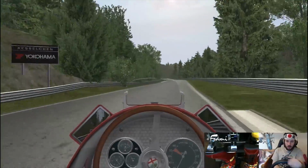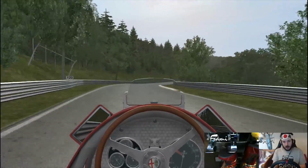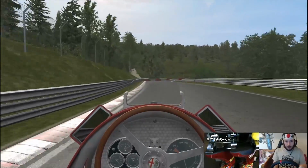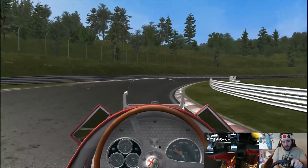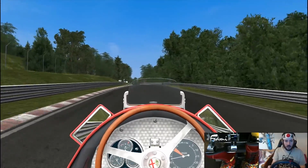Very difficult corner at the best of times. Not as bad in this because you aren't going as fast, just because you can't get that fast. And now this little right-hander before the carousel coming up here has caught me out so many times because it breaks. There's a little bit of an elevation change there, and it's really easy to brake after the elevation change, and you're braking downhill and your braking zone is just extended and you end up going wide or into the wall. Worst case scenario.